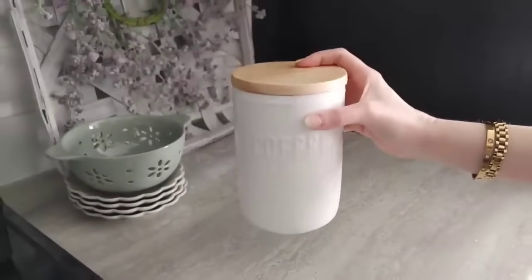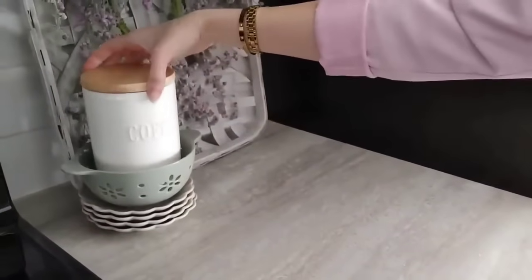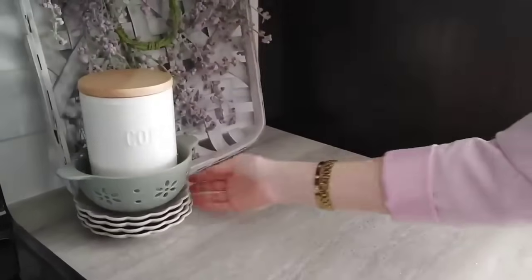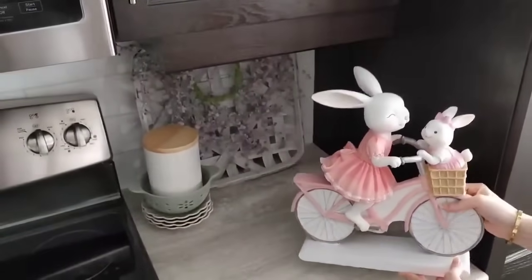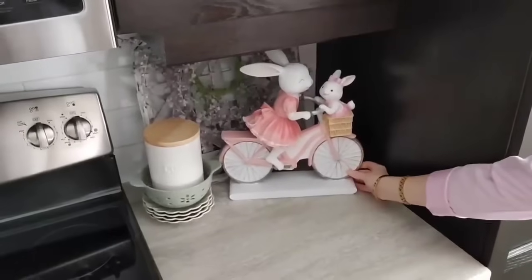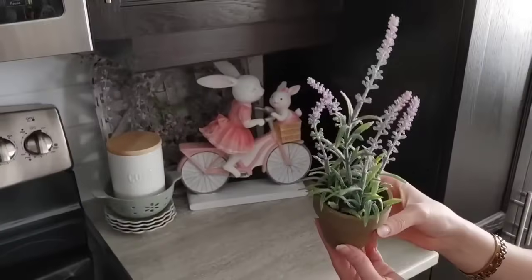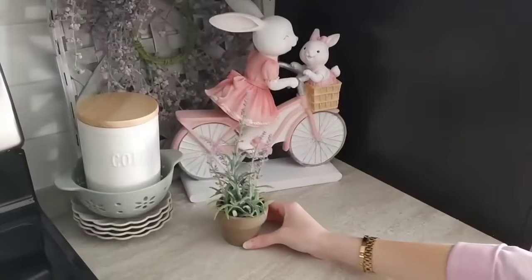The next addition is this coffee container. I love to keep our Keurig pods in here, and it adds such a pretty touch with the wood top. I absolutely love it. And then I'm bringing in that adorable mama and baby bunny piece. It brings me so much joy every time I look at this. It reminds me of me and my mom. It's just super sweet and a cute little piece for the kitchen.